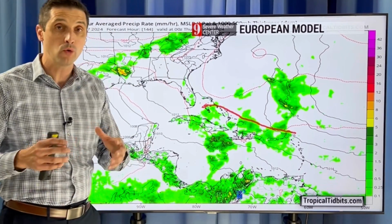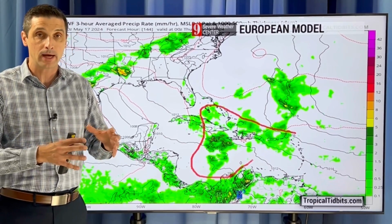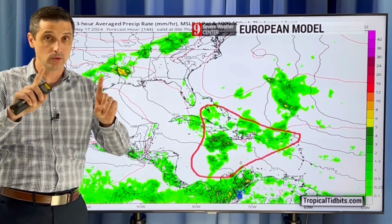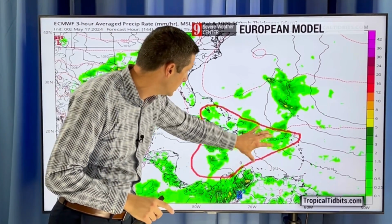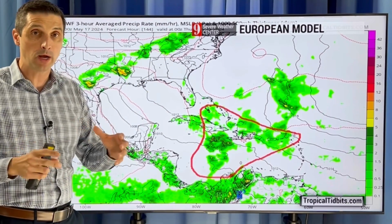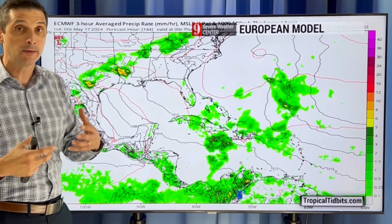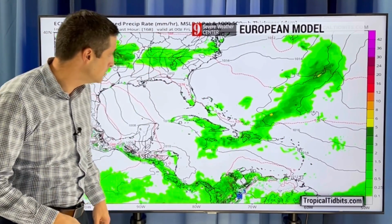So if you're prone to flooding anywhere from parts of the northeastern Caribbean all the way back toward the Cayman Islands, not all of us are going to see that. I'm going to fine tune this. We're not going to see that big of an area, but that's the general area that could get some flooding rain by the middle of next week. So you got to keep in mind maybe some of the preparations you need to take. The river crossings, those will be a mess. Haiti and the Dominican Republic.